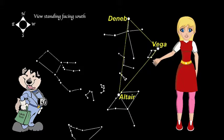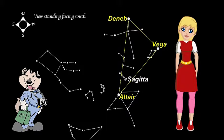Inside the Summer Triangle, you will find the constellation Sagitta. In Latin, it means arrow. Many ancient cultures, including the Greeks and Romans and Persians, said it was an arrow. It is one of the oldest constellations in the sky. Some say it was Hercules' arrow. Others say it's Cupid's arrow. I like that Cupid's arrow one.